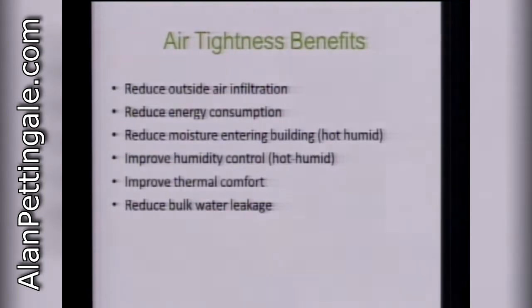If you're in Denver and it's 0 degrees and your outside air is bone dry, oftentimes those air leaks are the only thing keeping your building from rotting, because you've got so much other stuff going on. So that actually acts as a drying mechanism in cold weather. It'll improve your humidity control a lot in hot, humid climates. Because we're air conditioning screen porches, in essence, since our buildings are so air leaky, our mechanical systems have a hard time controlling humidity and taking that moisture out of there. It also improves thermal comfort, and reduces bulk water leakage.